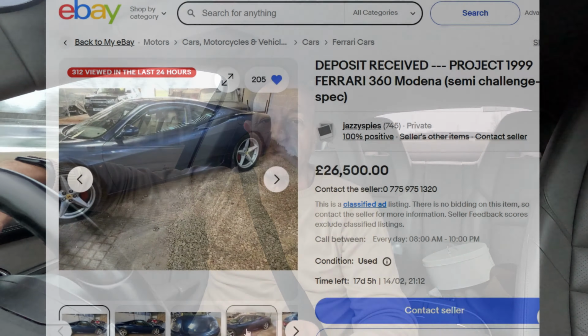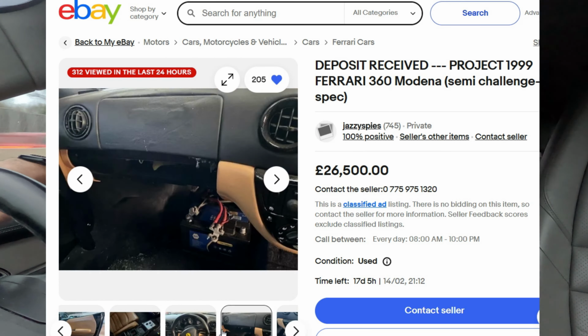At around the same sort of time, another Ferrari, and again another 360, popped up on eBay, sub 30,000. Again, needed a little bit of work, TLC. But a couple of days later, the listing disappeared, so I thought it'd probably been snapped up. So a few weeks ago, the same car again popped up on eBay, same seller.